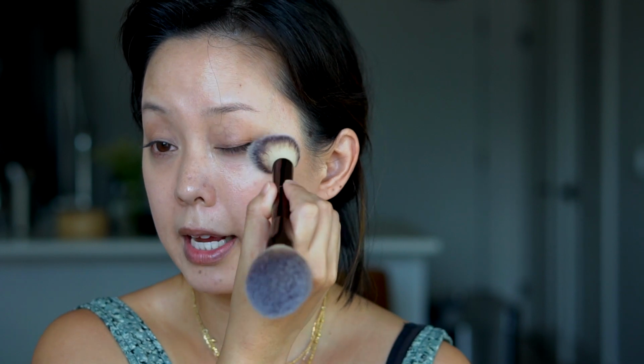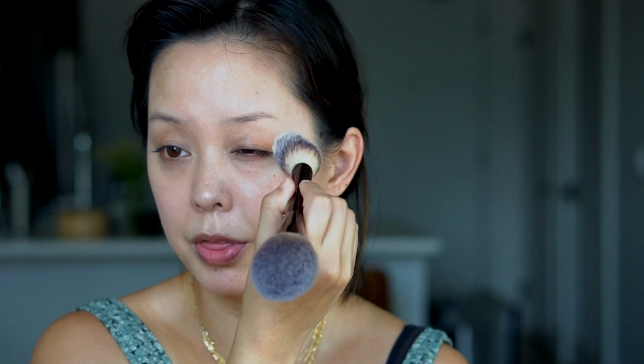I've been loving this powder since it came out. This is the Veil Translucent Setting Powder from Hourglass. I just absolutely love it for setting your makeup. They're kind of best known, I feel like, for their powders. Hourglass just makes really beautiful powders. I feel like their lighting powders, their ambient lighting powders, are what they're famous for.